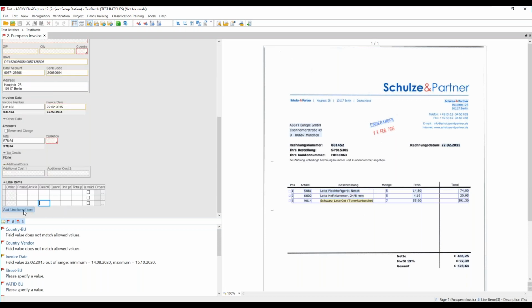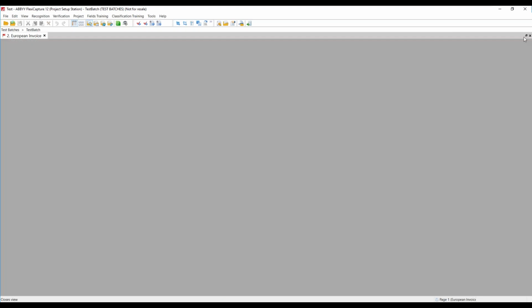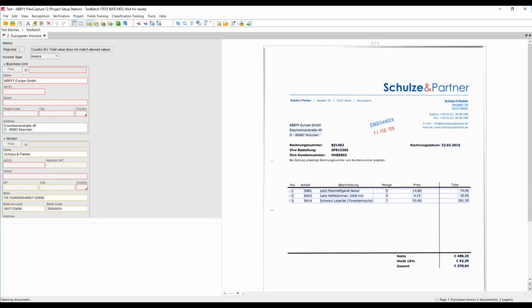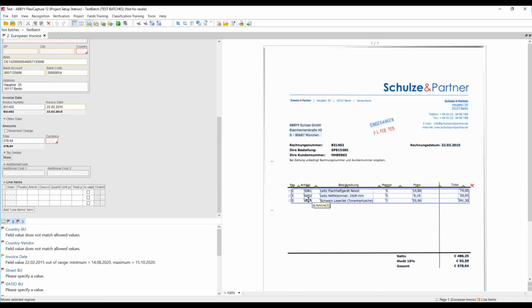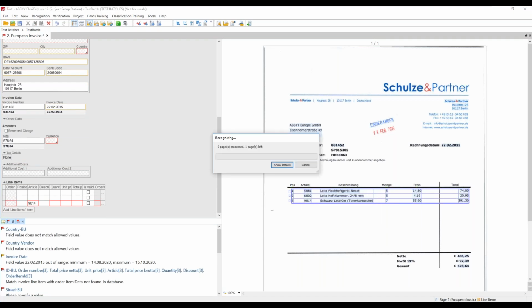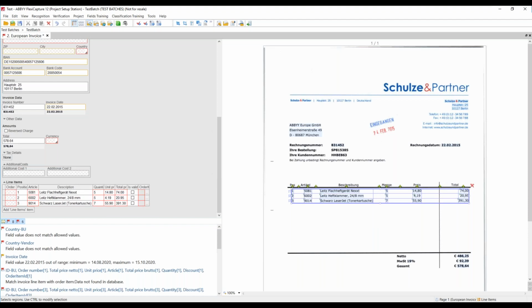there, I told you there'd be a curse on a live demo, didn't I? I'm just going to have to re-recognize that one. Don't know why I did that. Worked perfectly yesterday. Very strange. There we go. Now we've got the line item data. So that kind of gives you an idea of how easy it is to set these things up.